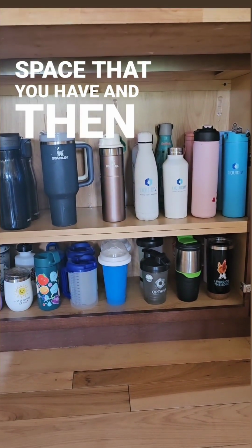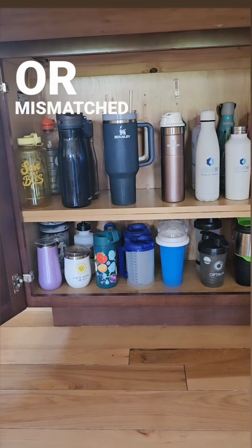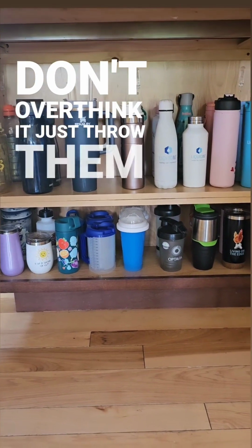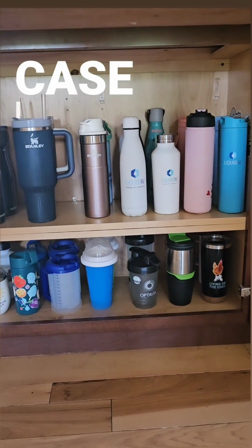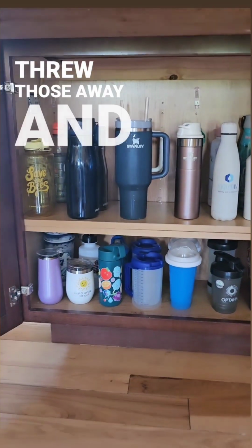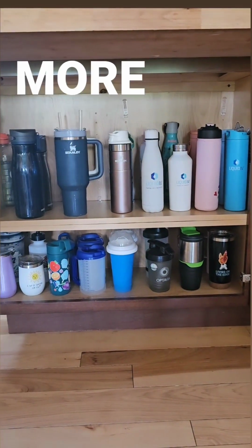And then the items that are broken or not used or mismatched, I always say, don't overthink it, just throw them away. Or if it's something that you're not using but somebody else could use, then donate it. But in my case, I found a lot of items that were just mismatched, and so I just threw those away. And now we are left with the cups that we use, and it looks nice, and it's more functional this way.